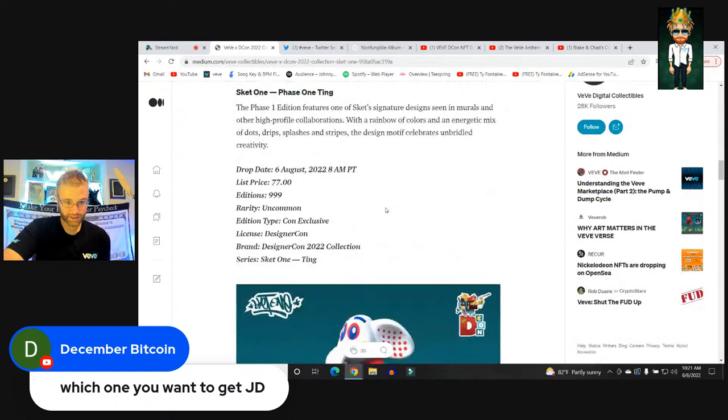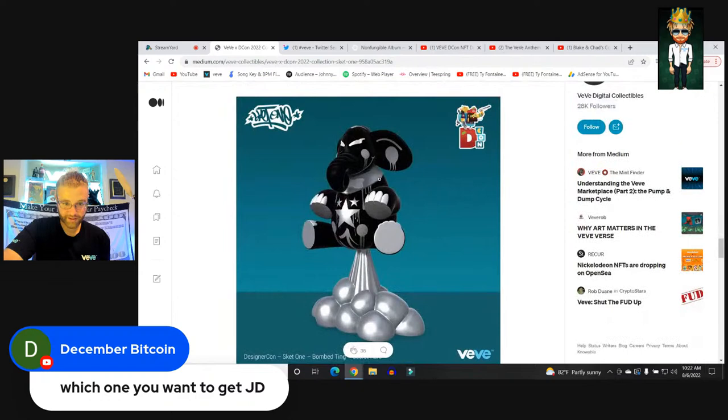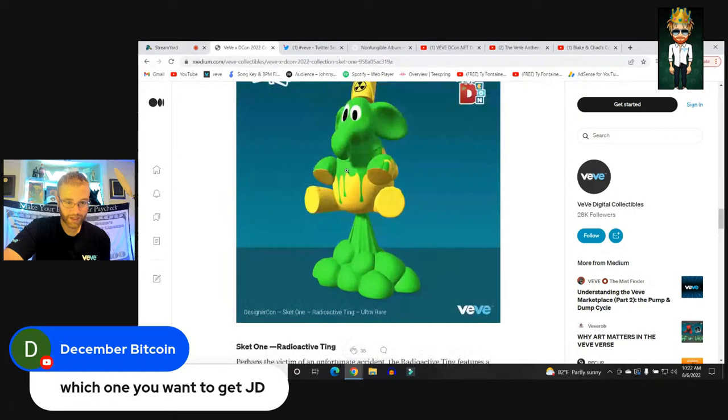Boom. Radioactive thing. I don't love the colorway, but I love the fact that it's radioactive. I like this one the most. The bomb thing. I would say the bomb and the first one, the Phase One, between the tings.